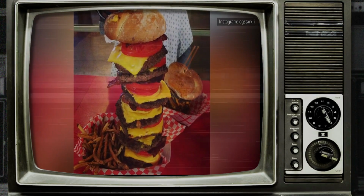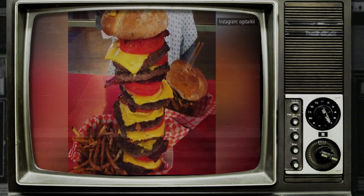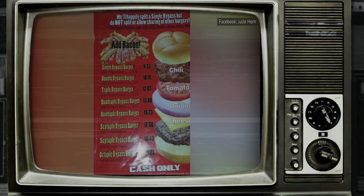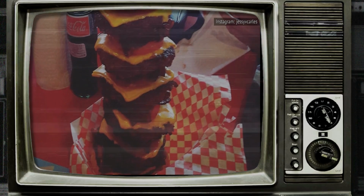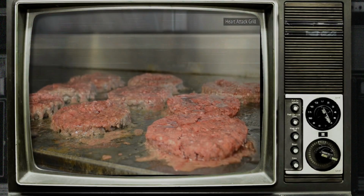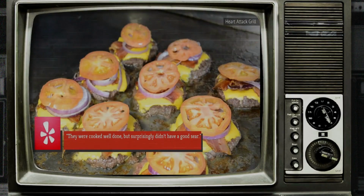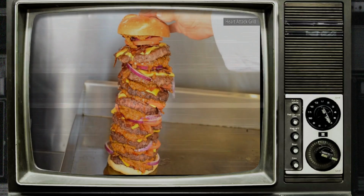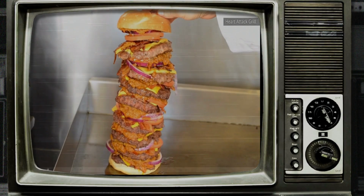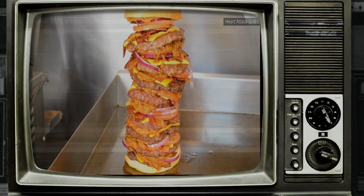It might be a lot of fun to dig into with friends, but these burgers are not meant to be ordered and shared amongst the table. In fact, there is a rule printed on the menu forbidding it. One Yelp reviewer described the burgers as a salt bomb. The same reviewer said the cooking technique on the patties could use some work as well, writing the following. They were cooked well done, but surprisingly didn't have a good sear. If you have a desire to drum up a lot of attention, go for it. But if you're craving a really good, big burger, you can skip this one.